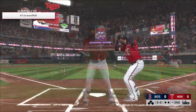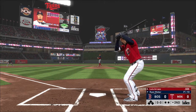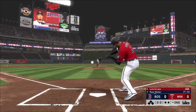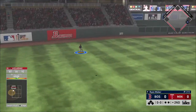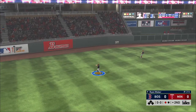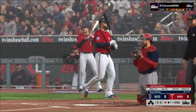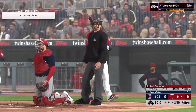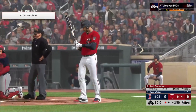Bottom of the inning now, and that'll bring in the second baseman, Luis Arraez. That's lifted the other way out to left. Bradley is there. One down. So the bases are empty with one man gone. And that brings up the former American League MVP, Josh Donaldson.